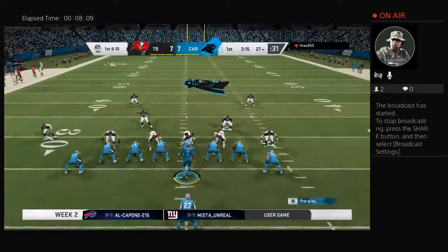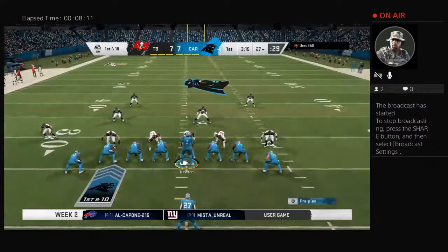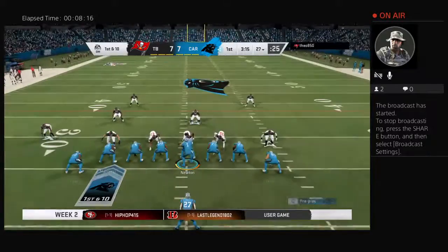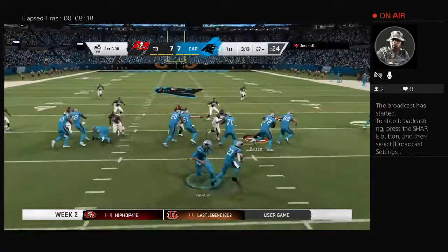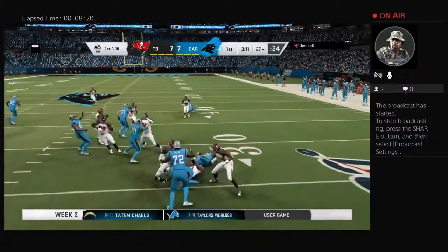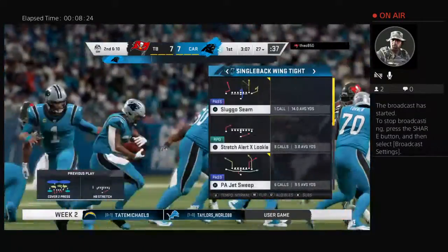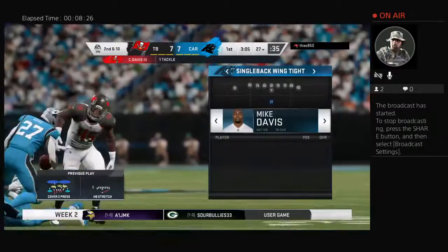The Panthers are out there and ready to begin their next drive. For them, a touchdown their last go-around. Obviously, they'll be hoping to do that again. When you start plotting for this drive, you don't go away from what you did before because that worked, but you have to be prepared for wrinkles and counters because you know they'll make some adjustments.